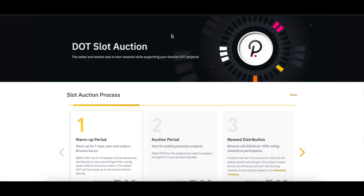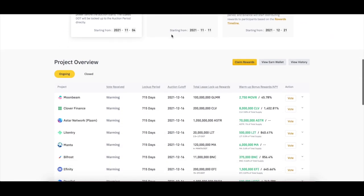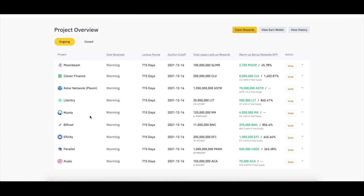So DOT slot auction is a parachain auction for the Polkadot ecosystem that officially starts on the 11th of November at 1 p.m. UTC. Users can stake DOT on Binance and vote for their favorite parachain project. The warm-up period is actually a practice environment developed by Binance for DOT holders to familiarize themselves with the entire process. Users that take part in the warm-up period can win a share of the 30 million bonus that I was talking about. What you do is you vote for different Parachain slot auction projects and receive rewards. You've got them listed right here.